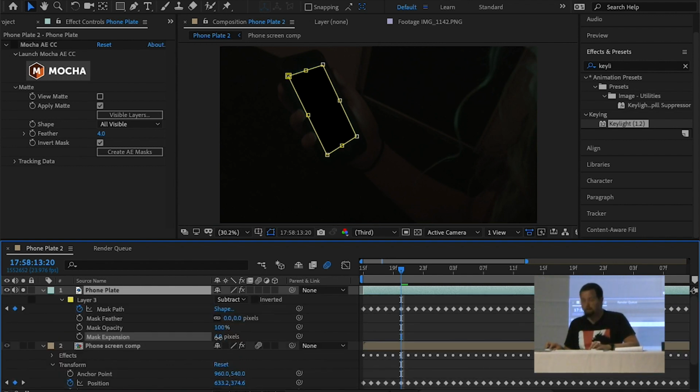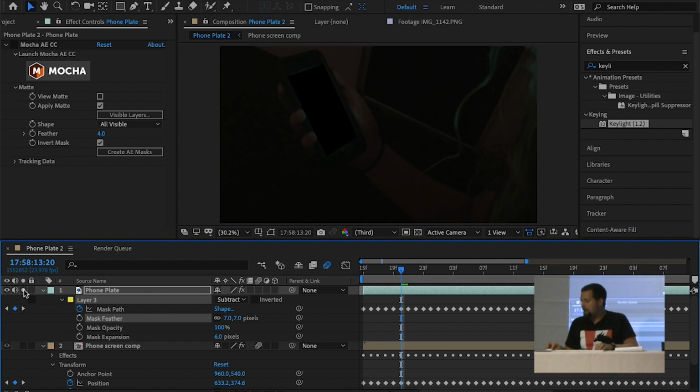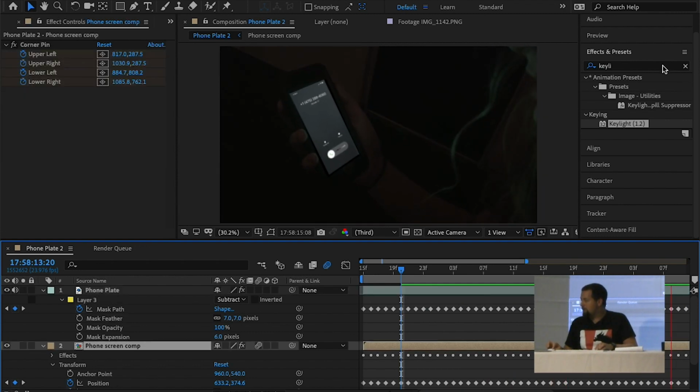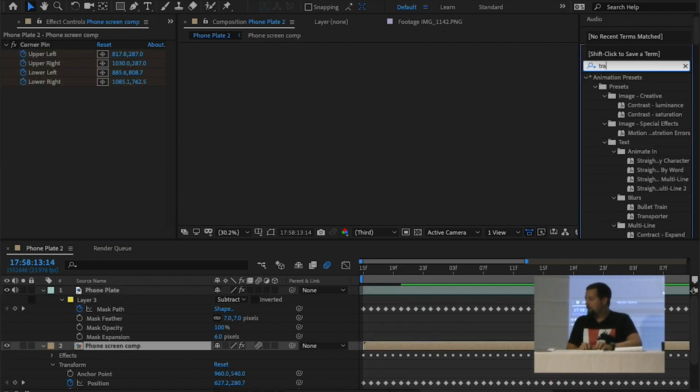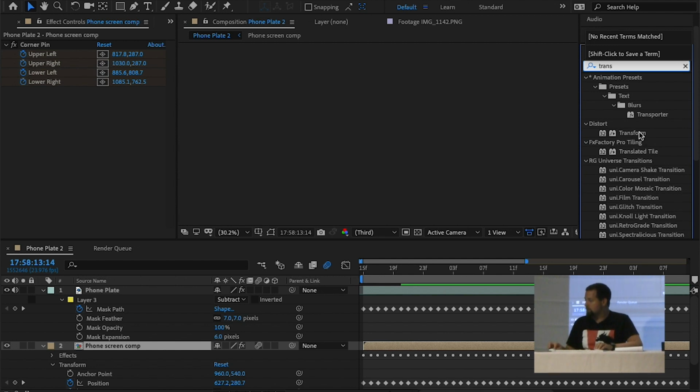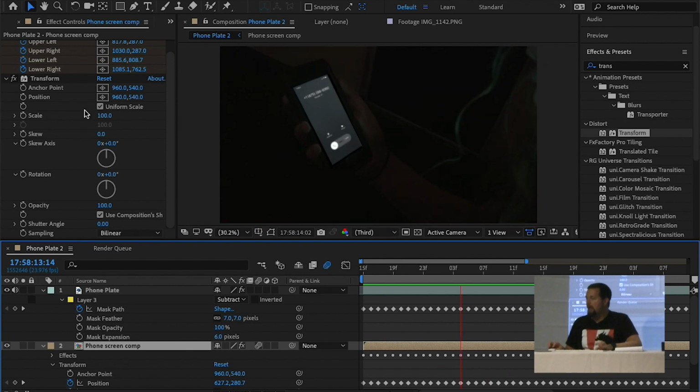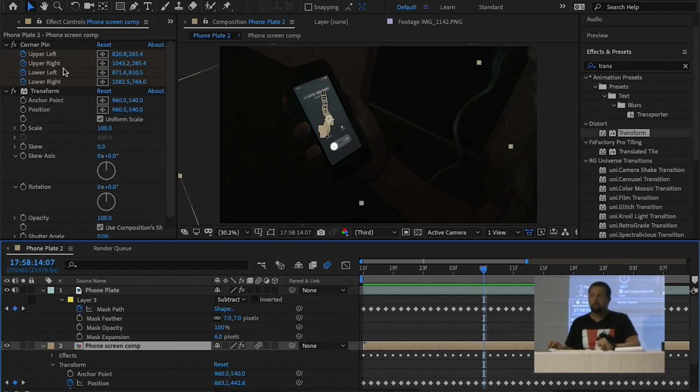Expand it out a little bit. Let me turn those off so you can see what I'm doing. So expand out the edges, feather them. All right, and that looks a little bit better, and I would probably do one more thing of a transform instance. In other words, now I'm going to transform this phone comp after the corner pin has been applied. In other words, if I was to try and scale up this footage now, it would affect the footage before the corner pin was applied and messed it all up.